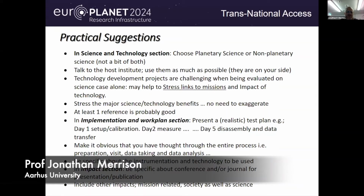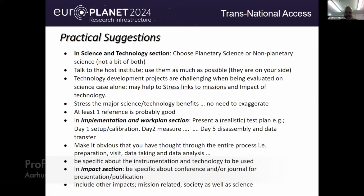I think I should start by repeating something Gareth said, that these TA access, it pays for your travel, for your hotel, and it pays the host institute, essentially their running costs in order to perform an average type of access. So it should cover technical help and also consumables, whatever you need in that respect. Something it won't cover is if you're expecting them to modify the facility in order to do something it couldn't do beforehand.